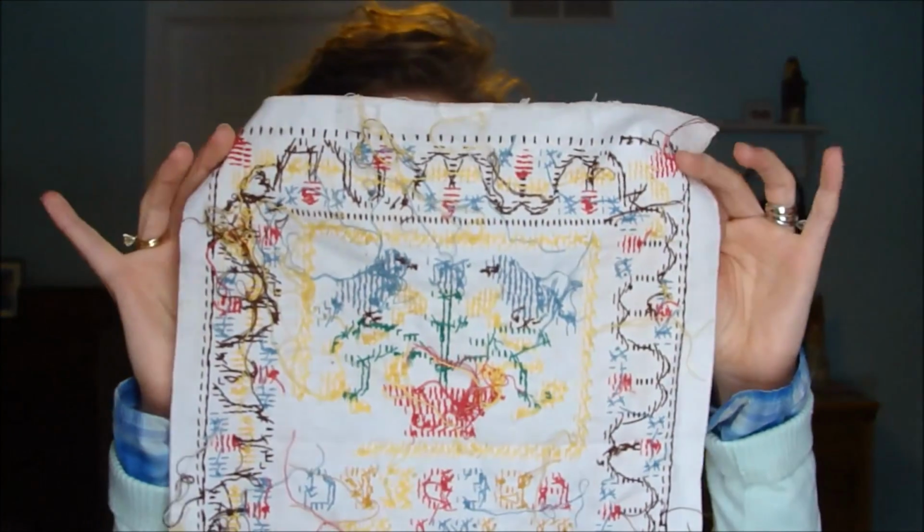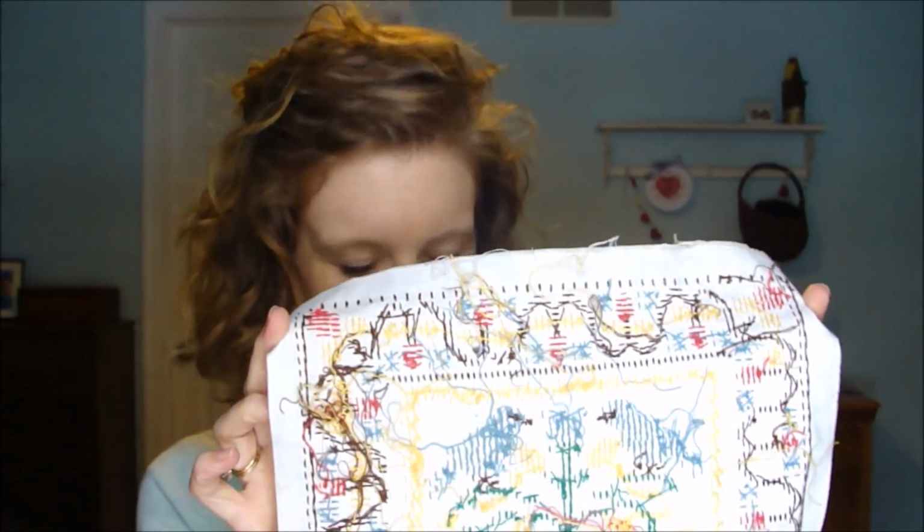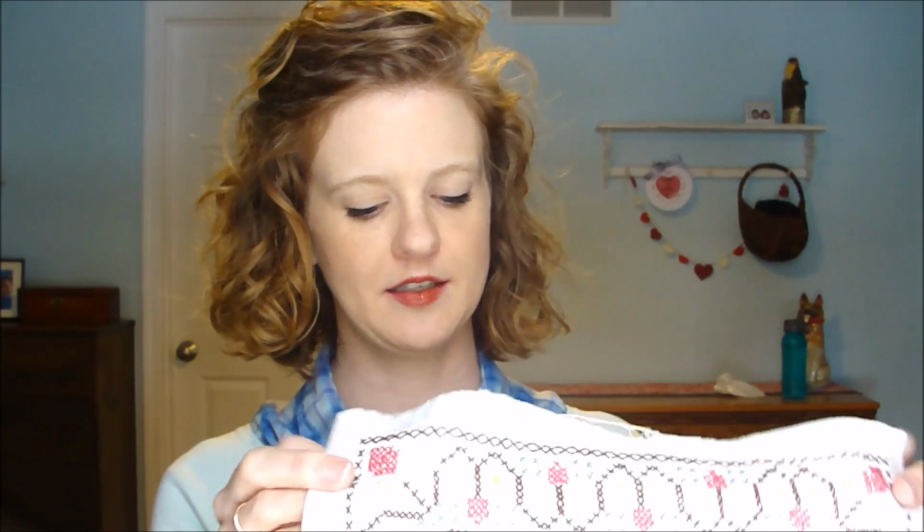And as we were talking with the company, I was looking at it. I was like, that is not finished. They didn't even finish the whole project. But look at the back. Somebody needs to teach this girl how to finish off her ends. So, I would love to say, I'll finish this someday. I probably totally won't, but I think it's cute.